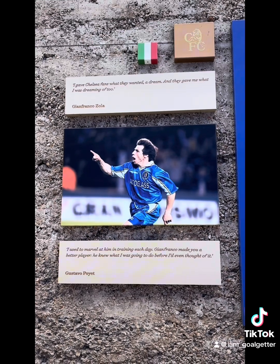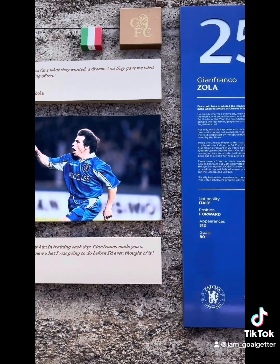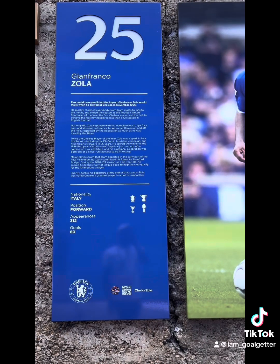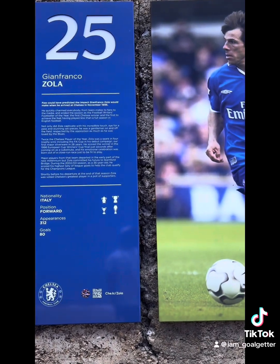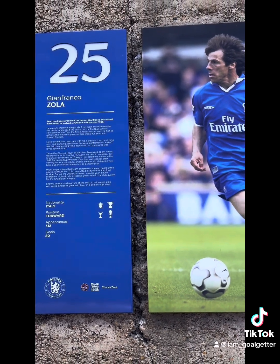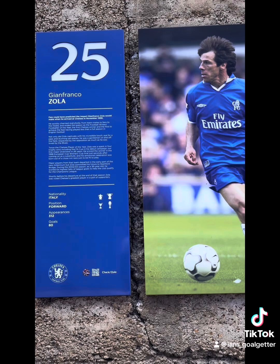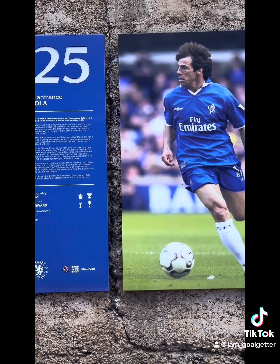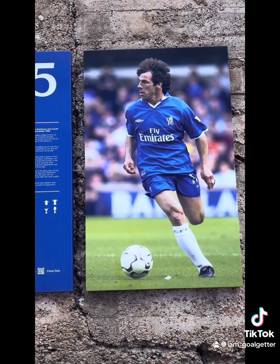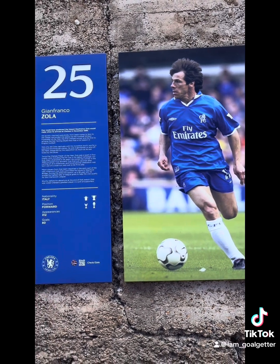And do you know that after Zola left Chelsea in 2003, the club refused to give his jersey number 25 to any player for 20 years. So it was last year when Moises Caicedo signed for Chelsea. The club gave Caicedo that number 25. In fact, Caicedo had to contact Zola to seek permission to take up that jersey number 25. So for 20 years, Chelsea refused to give that number to any player, and they had to seek the permission of Zola to give that number 25 to Caicedo.